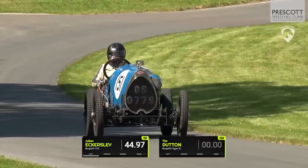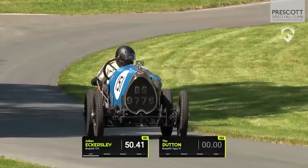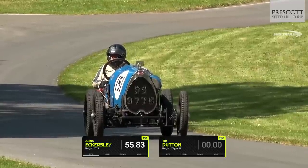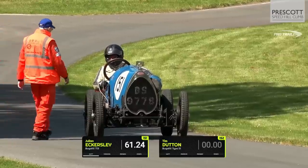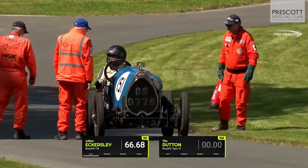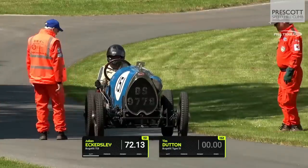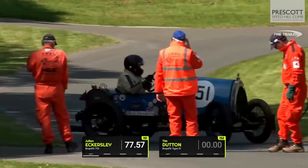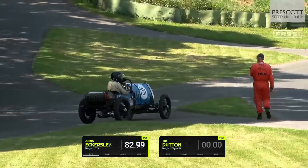Tim Dutton can't start his run. He's waiting on the start line at the moment, and some work for our marshals here at Prescott to do recovering the Type 13 Bugatti, which at the moment is sitting there on the approach to Ettore's. Marshals are going to just check what the issue is and what type of recovery will be required, and then we will get the car moved and continue with the timed runs. Looks like he's going to run back down the hill, just doing a sort of reverse U-turn.